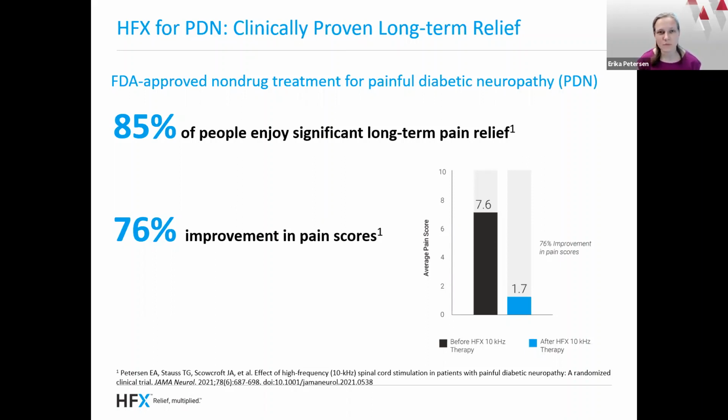And then when we compare that to people who didn't have a stimulator and were still using the standard prescriptions and other tricks that were available through their doctor's offices prior to a stimulator, we saw a very small response in that group. What we see is somebody whose pain score might have been 7.6 before they started using a stimulator had that pain level go down to 1.7.